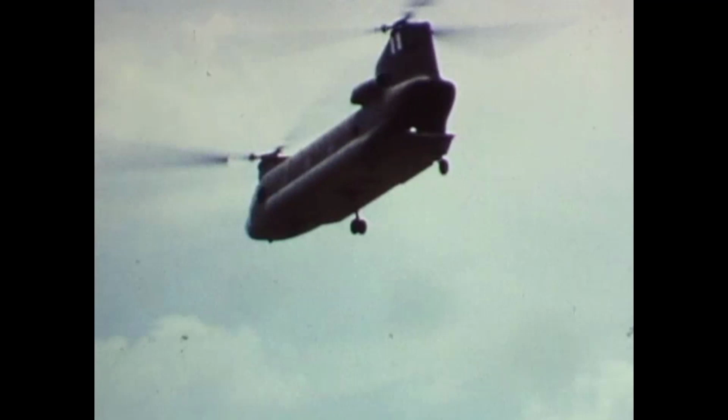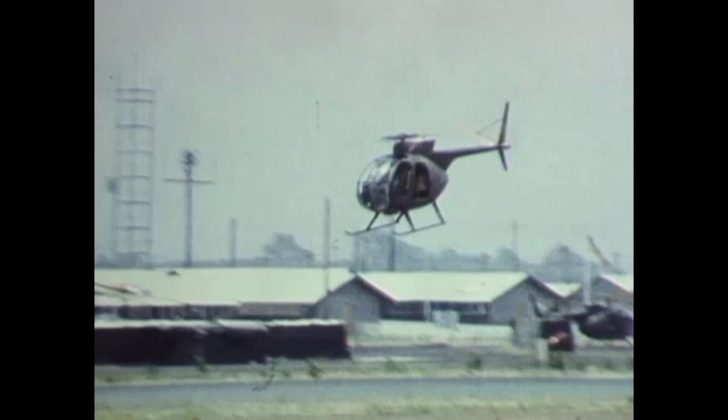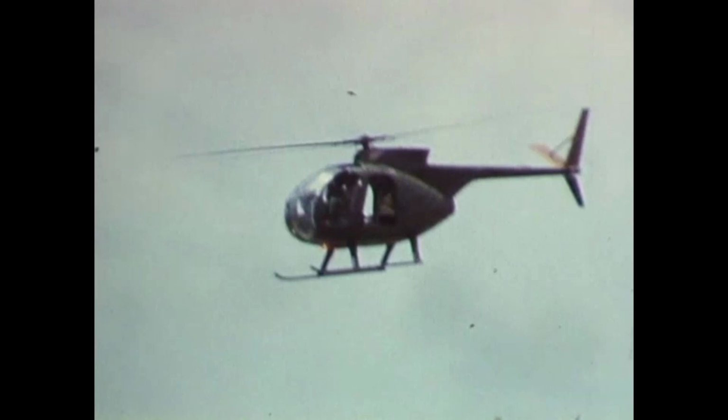That's a Loach. It's a light observation helicopter. Looks like a tadpole. It's not much bigger than that. It only holds four people. They're really fast and incredibly maneuverable. You can practically turn the thing on its ear.